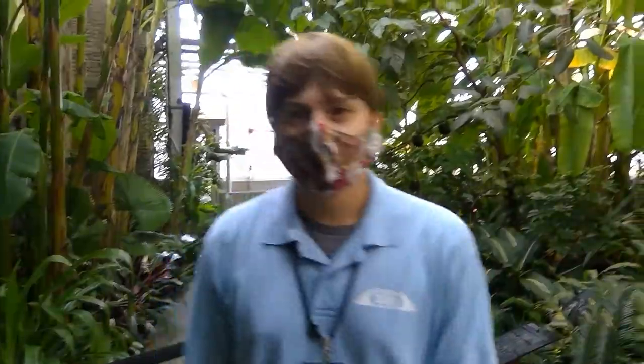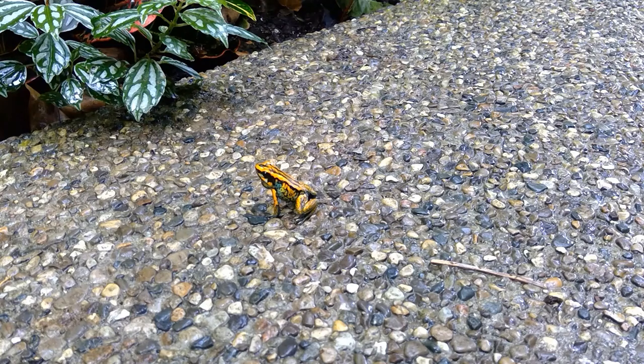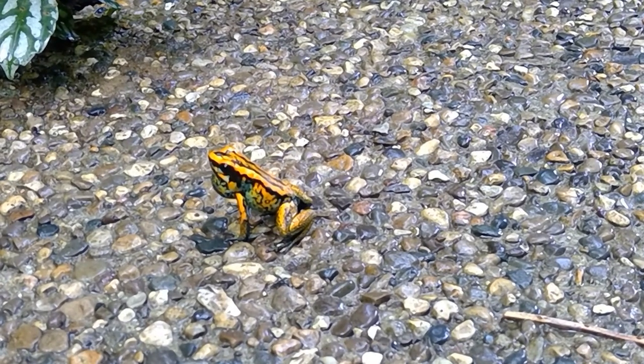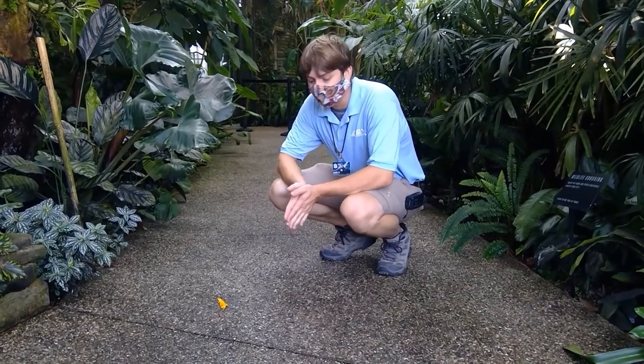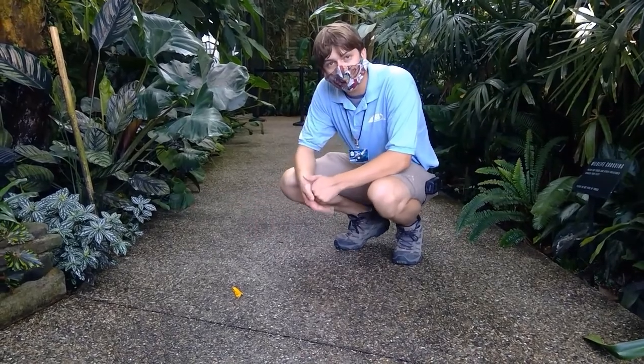Welcome to the tropical rainforest. This is one of the most biodiverse habitats on Earth. Here in the tropics, we have a lot of animals, including our poison dart frog and poison arrow frogs. This is our golden poison arrow frog.